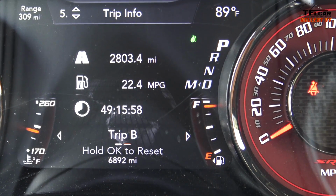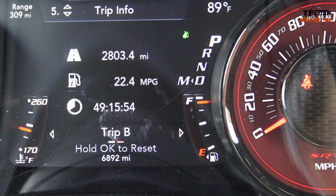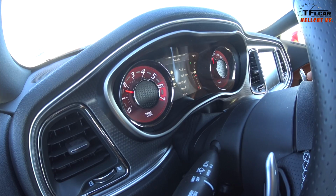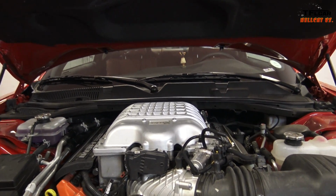And on a recent road trip to San Francisco, LA, and Colorado, we averaged a lot more than that, because at about 80 miles an hour, this engine is just turning over at about 2,000 RPM. It's barely working. This supercharged SRT engine is a honey of a Hemi.